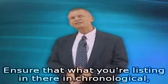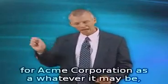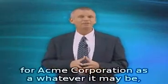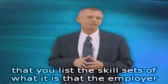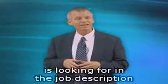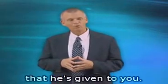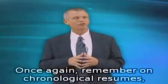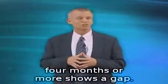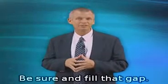Ensure that as you're showing you worked for Acme Corporation as a whatever it may be, you list the skill sets that the employer is looking for in the job description that he's given to you. Once again, remember, on chronological resumes, four months or more shows a gap. Be sure and fill that gap.